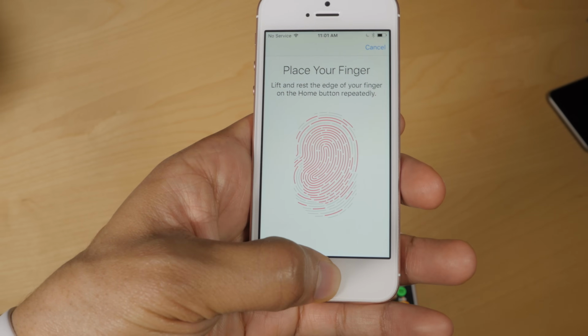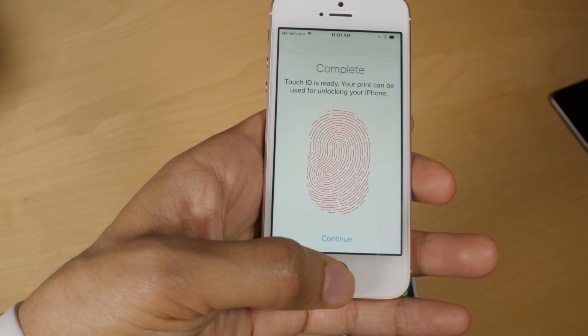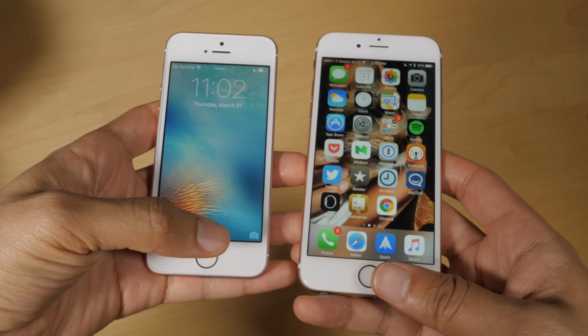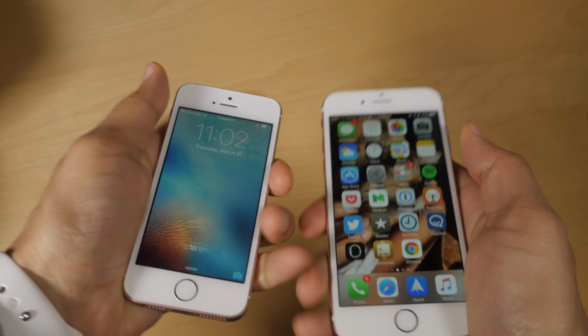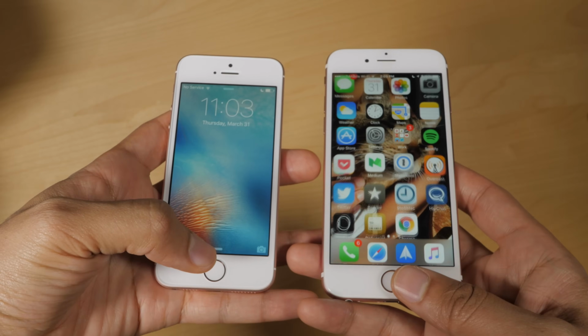First generation Touch ID. For some who consider the iPhone 6s's second generation Touch ID sensor to be a little too fast, this could actually be a good thing. For the rest of us who love the instantaneous response of the second generation sensor, it is a downgrade, but it's certainly not a deal breaker.